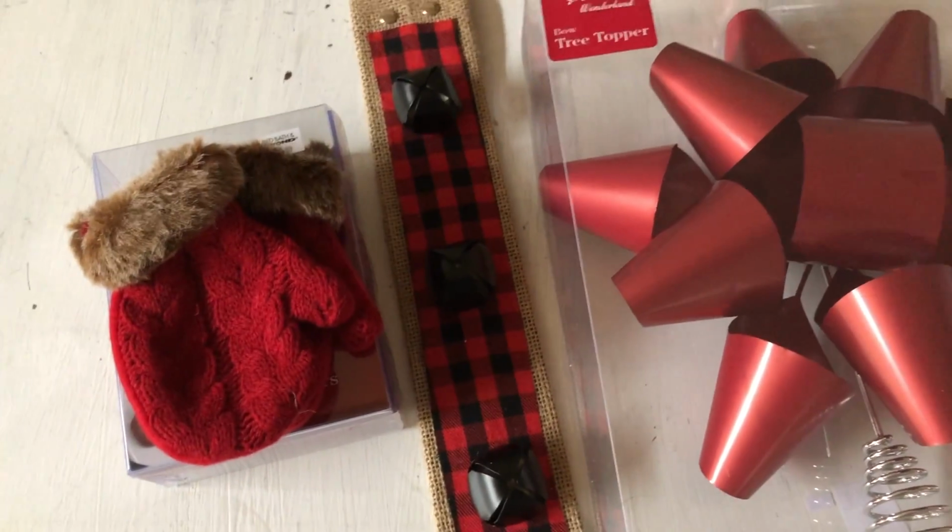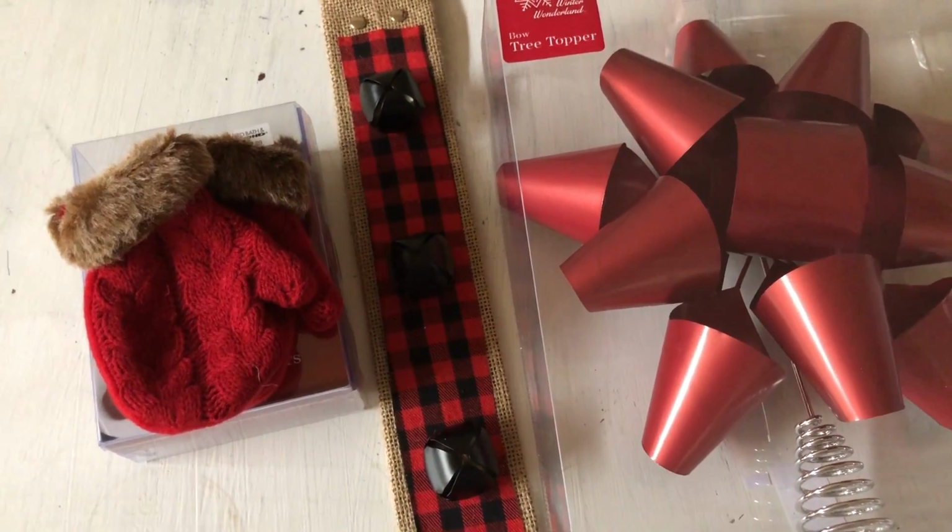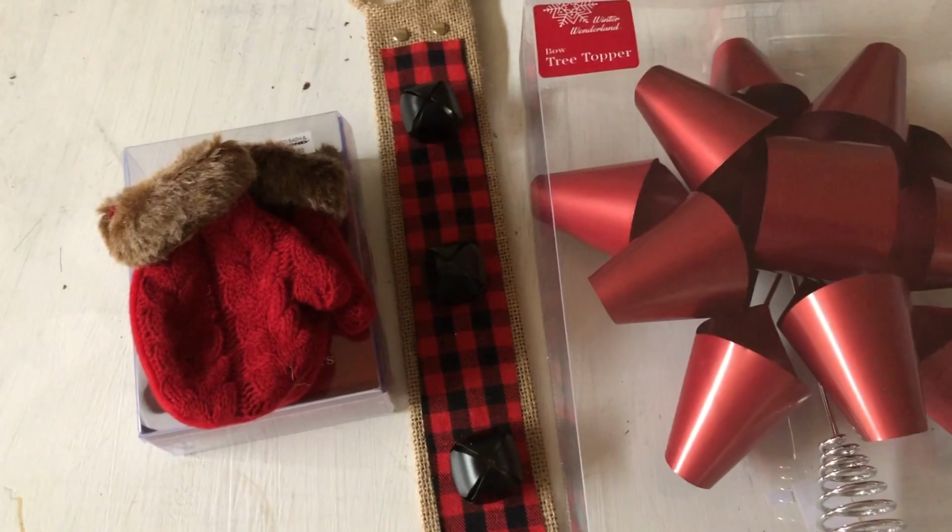And I want to go back and get the mason jars. I didn't get it that day. I was debating, but I think I'm going to go back and get them. They were really, really cute. All right, so that's all I picked up today.